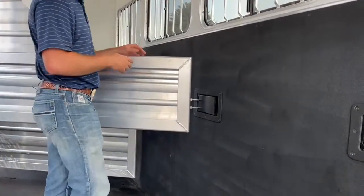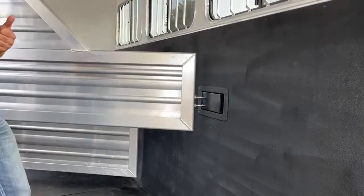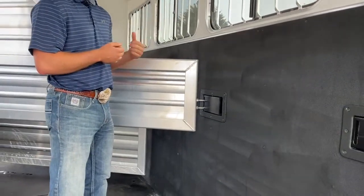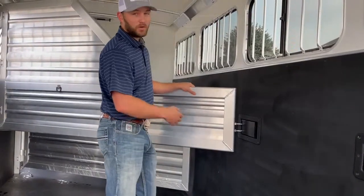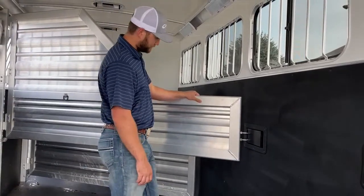These latches are a lot better than having a metal latch here and a metal latch here. Just because metal on metal, it's going to wear different. It's going to grind and eventually it's going to get loose and this gate's going to start rattling and eventually it's going to start popping open because that metal is just grinding and wearing away at each other. By doing plastic on metal, it's not going to wear as easy and it's going to be a lot quieter for your horses than a bunch of metal clinging around in here.